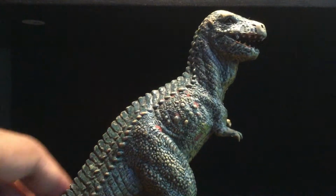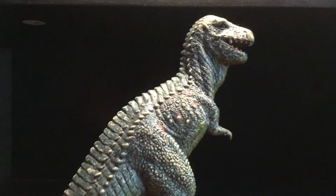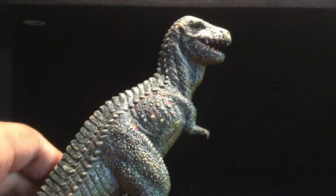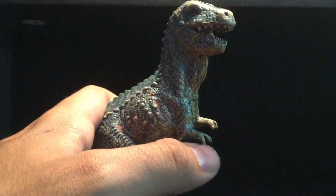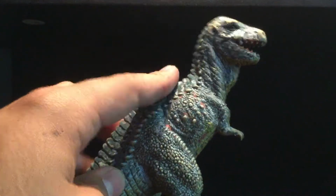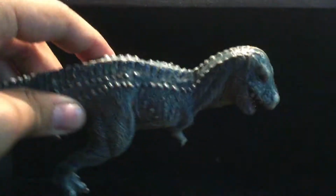Now for one AAA figure that is my favorite is the Allosaurus, because it looks like the drawing artwork that Charles Knight did for early interpretations of Tyrannosaurus Rex and Allosaurus. This is actually a T-Rex because it has two fingers, but I don't know why they call it Allosaurus. But I like it because it reminds me of Valley of Gwangi. So yeah, that's why I like it.